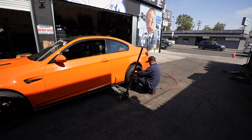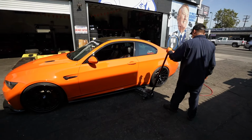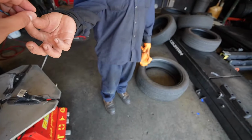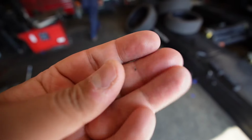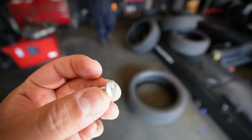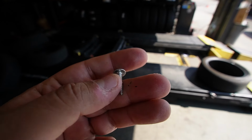Got that nail out. I didn't even see the size of the nail. I'm sure it was a big-ass nail, but yes, sir. That's what's up. This is the nail? No way, dude. Look at that. That's insane, bro. I don't know why, guys. I literally have the worst luck. I always get nails in the freaking tire, bro. Whether it's the M3 or the freaking M4, bro.